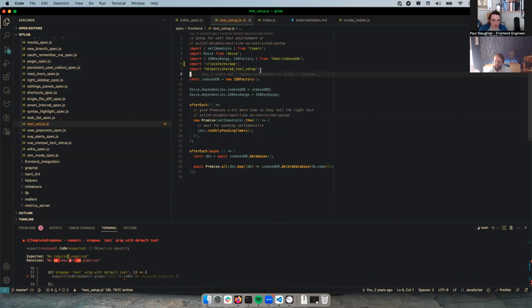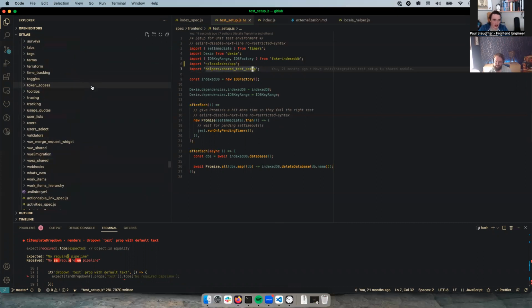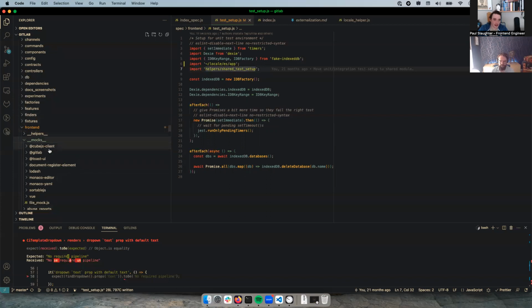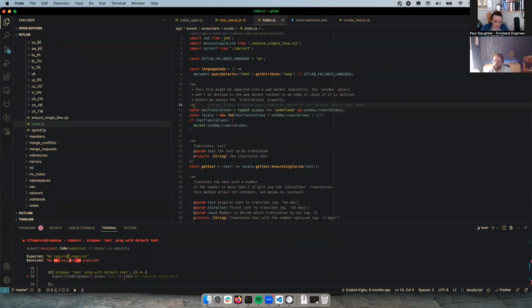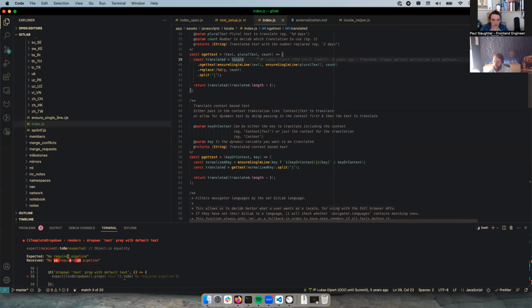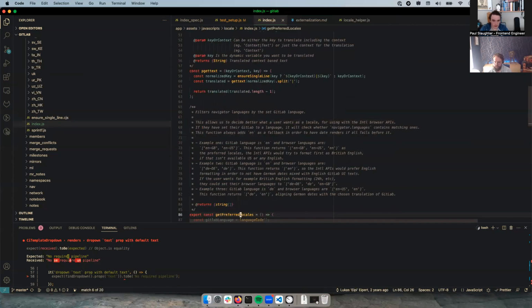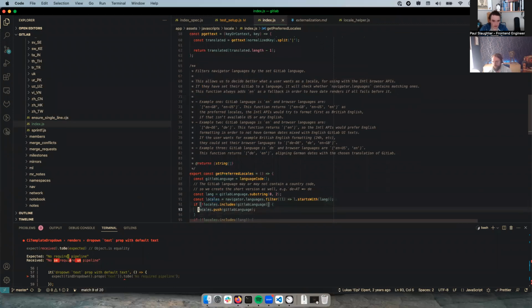So now let's see if we can fix it. Here are the ideas. We could possibly mock Jed here, as a Jest mock, or do we want to create a helper called mock locales? Or do we want to use a Jest mock thing? I think I like the idea of a helper, putting it in the shared test setup. Okay. Actually, I don't know. It doesn't matter, I guess. They're equal.